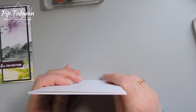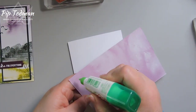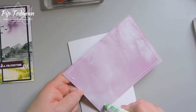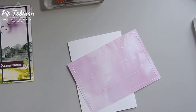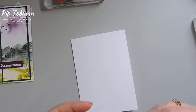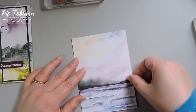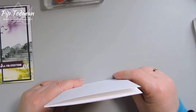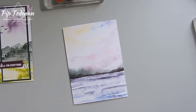So, base card needs to be completely covered. I use wet glue for this because it does give me that ability to just inch it, just gently massage it into place if I don't get it quite right first time round. There we go. And then you can get that nice and straight.